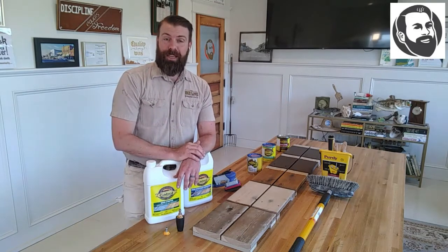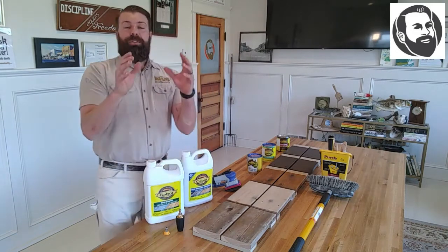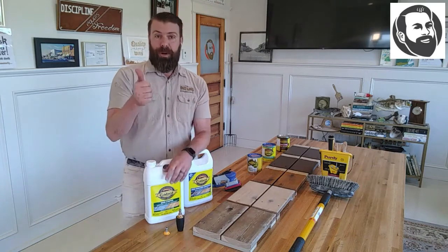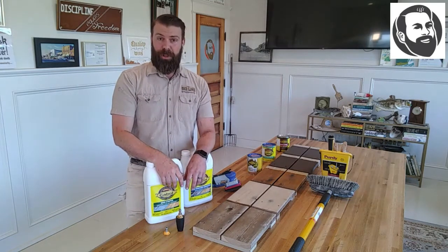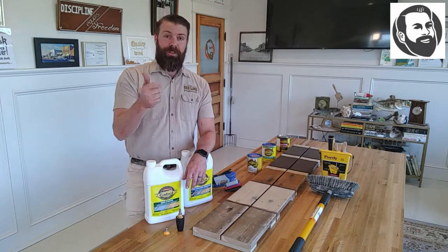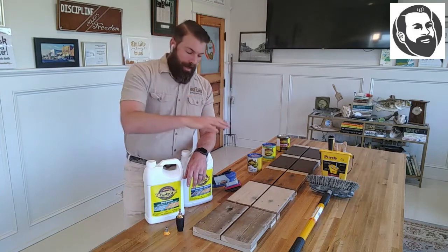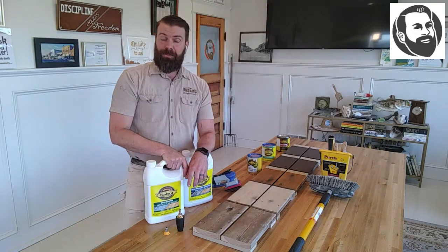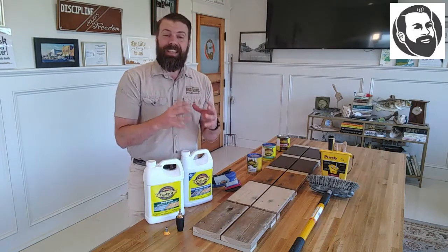I will get to them in a second, but let's talk about the science of decks. Again, think about the theory of decks. Decks are won and lost in preparation and maintenance. You can take a very, very inferior coating and put it on a deck. If you prepped it well and you maintain it well, it'll perform very well. So again, I'm going to teach you the science behind this stuff, not necessarily go into specific products, although I want to show you some of my favorites here, but this is the theory of decks.